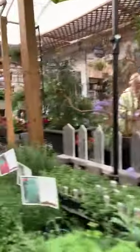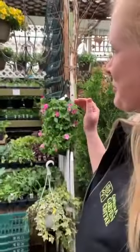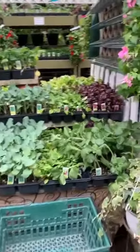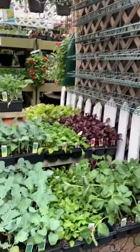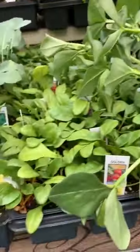Then over next after the herbs are the vegetables. And our vegetables, we have rows and rows and rows of vegetables. They start alphabetically just to make it easier to find what you're looking for. So if you start at the beginning of your bench and work your way up and down every row, you'll find everything that you're looking for. And more coming in every day.